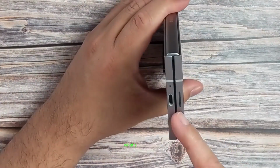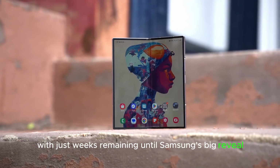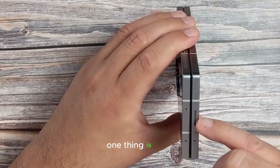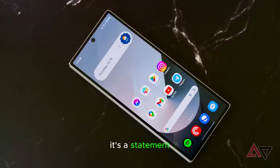What's next? With just weeks remaining until Samsung's big reveal, this is likely just the beginning of a flurry of leaks, teasers, and early hands-on impressions. One thing is clear, the Galaxy Z Fold7 isn't just a smartphone, it's a statement.